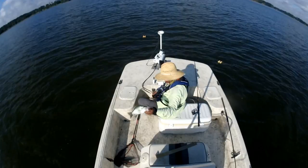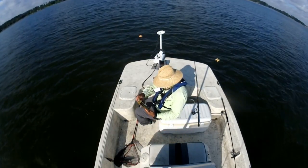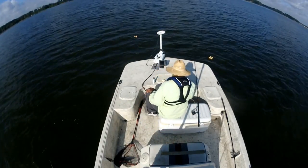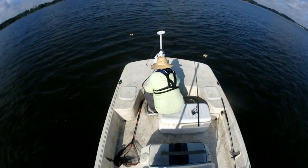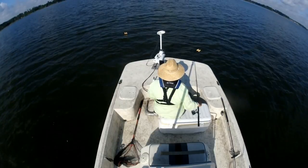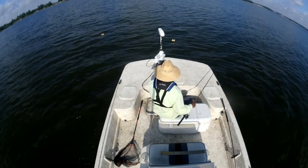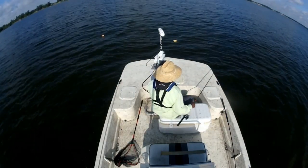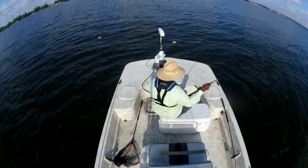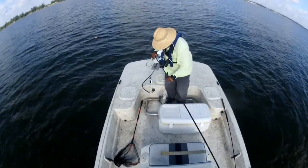Now, there were two depth questions. One was how deep... 10 3/4. Call it on the money. But there are two depth questions you need to be asking. And one is, how deep are you fishing your jig? That's very important. And then the second part is, how deep was the water? How many feet of water was I fishing over? Very, very important information.